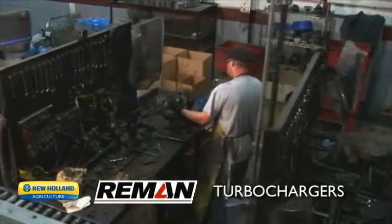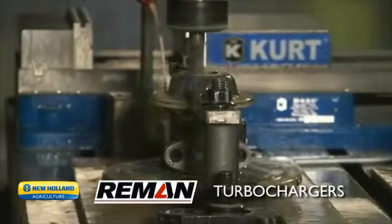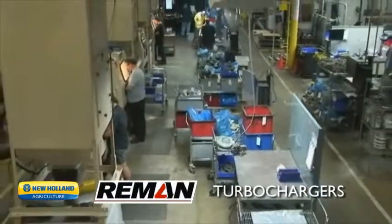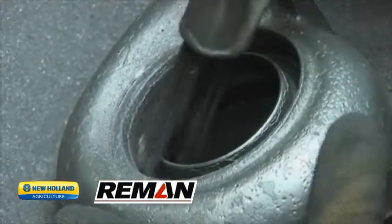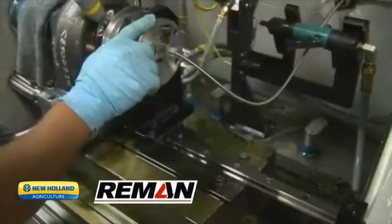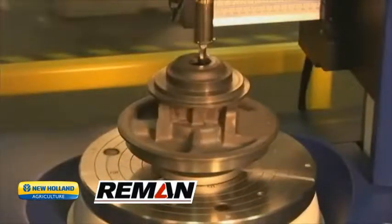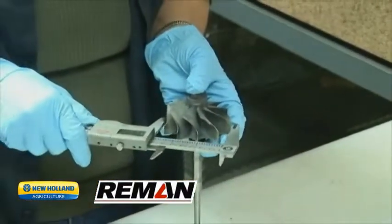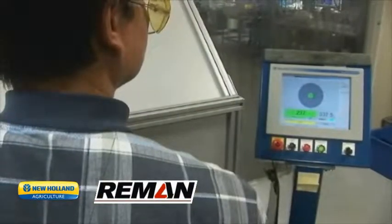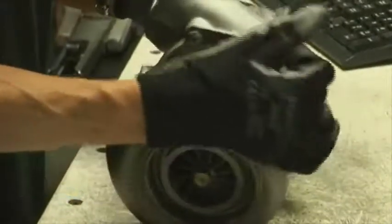Remanufactured turbochargers are a value alternative that is far superior to repairing or rebuilding. But as we've seen, not all remanufacturing is the same. CNH remanufactured turbochargers meet exact OEM specifications as a result of rigorous testing, inspection, highly sophisticated equipment, and an obsession with quality control through every step of the process. Only CNH remanufactured turbochargers have the quality and dependability to be worthy of the CNH name.